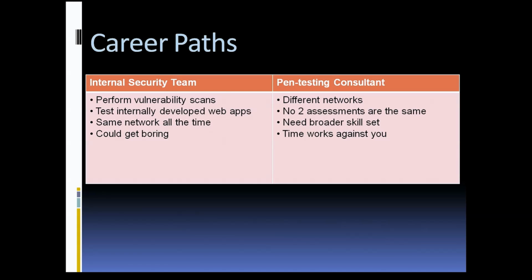The bad guys sit out there and they've got all the time in the world to poke away at a network trying to find vulnerabilities to get into it. And you as a pen testing consultant are very limited in time. So a lot of times you're not going to have enough time to do what I would consider an absolutely thorough test for the customer, just because of the time factor.